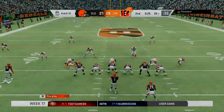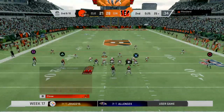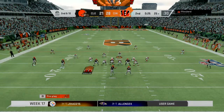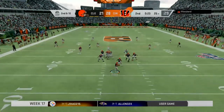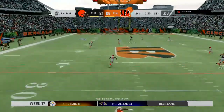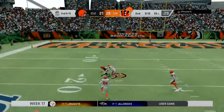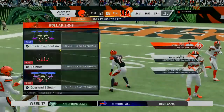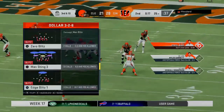An incomplete pass leads to 2nd and 10 from the 25. Throwing again. Dobbs. Going deep downfield for Ross. And that is incomplete. So 17 seconds now on the clock here.